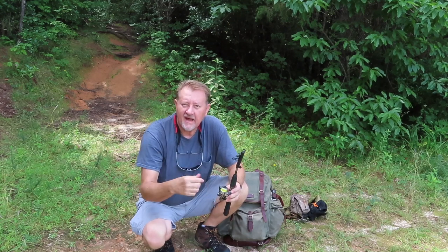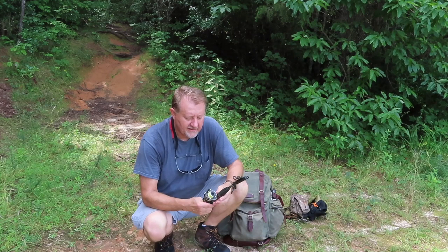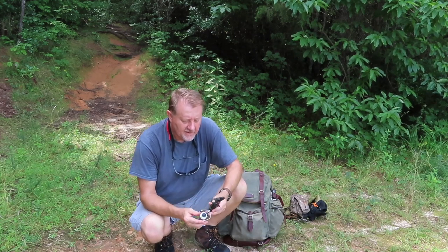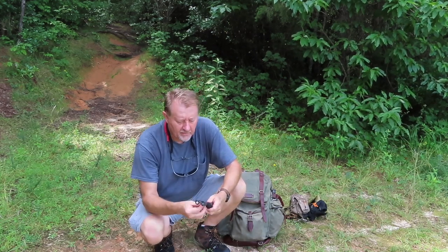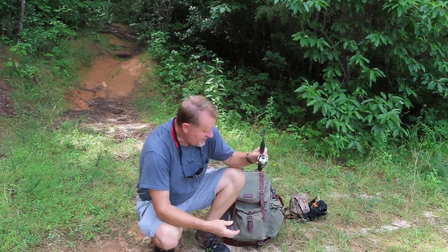And if it's in the pack, all the pressure from packing and moving it around will break things. That's what happened to my last reel. It got broke. I thought I had it packed really well, but not so much. So let's see if we can get this prepped and get it out in the water.